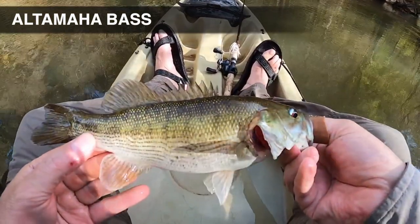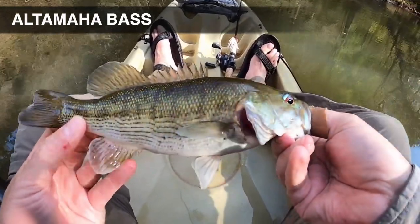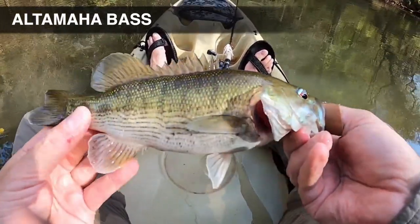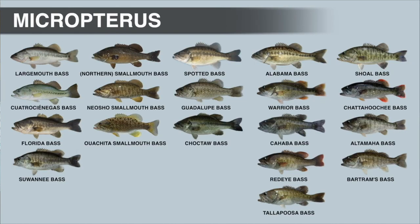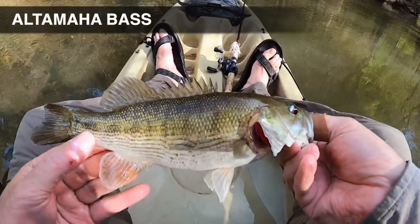The Altamaha bass has not been described by science, but it is recognized as a provisional species. There are currently around 20 forms of black bass in the Micropterus genus, and the Altamaha bass is the only black bass endemic to the state of Georgia. Endemic means it's found here and nowhere else in the world. It's also the only member of the sunfish family endemic to the state of Georgia. So I consider the Altamaha bass the state fish of Georgia.